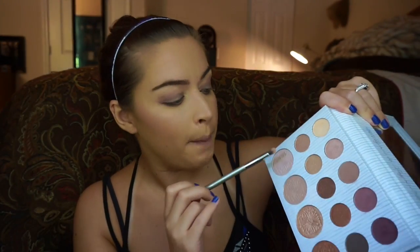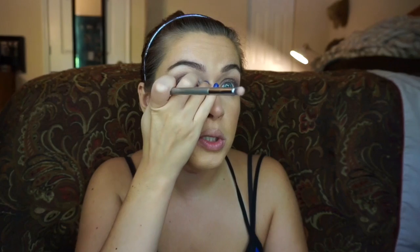And then I'm going to take this little, what is this brush? And I'm going to take this really pretty pink highlight shade here, and put this right in the inner corner to brighten up the look so it's not so dark. Woof! Just calm that down just a touch. Since we're here, let's just put some of that right up here as well.